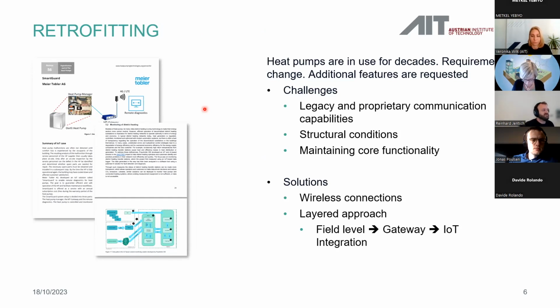So again, the challenges: legacy protocols, proprietary communication capabilities. The structural conditions on site are also an issue. And if we retrofit, we also usually want to maintain the core functionality.